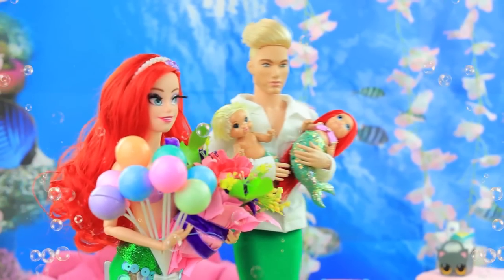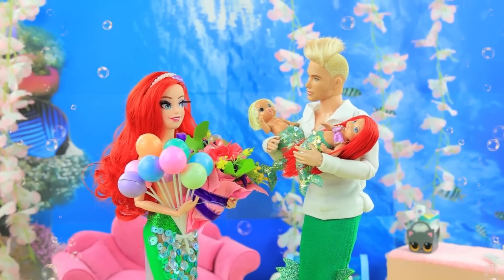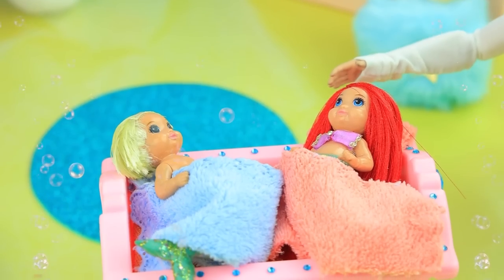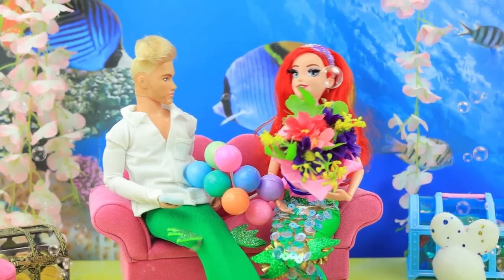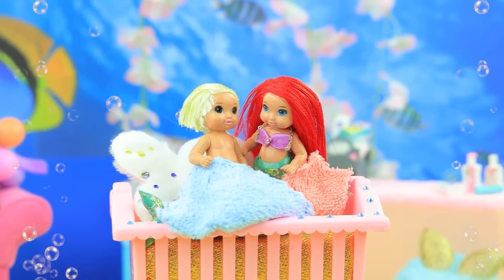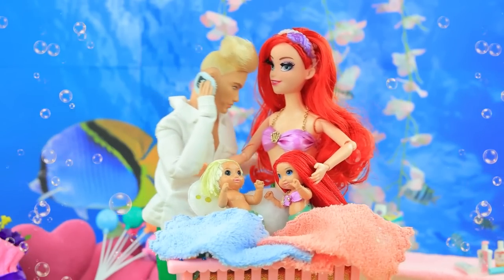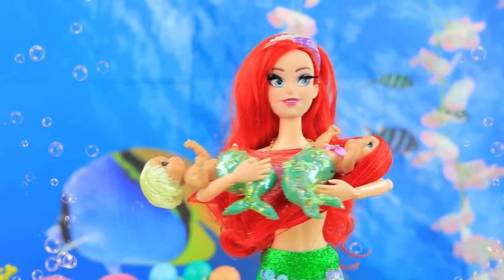The young parents have been discharged from the hospital. It's time to introduce the kids to the house. They look so much like us. I'll put the babies to bed. Sweet dreams, darlings. What a wonderful day. Urgent call. What? They're calling. The mermaids woke up on time. Are you going to work? Yeah, honey, I'm sure you can handle it. Bye. Children, don't let me down.